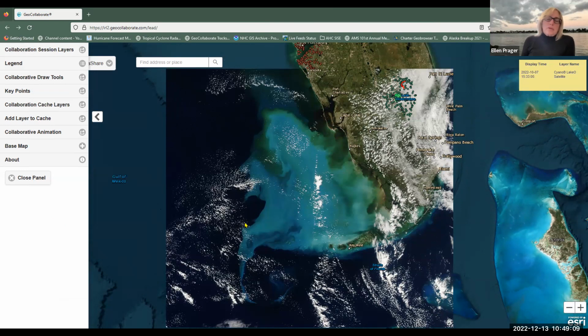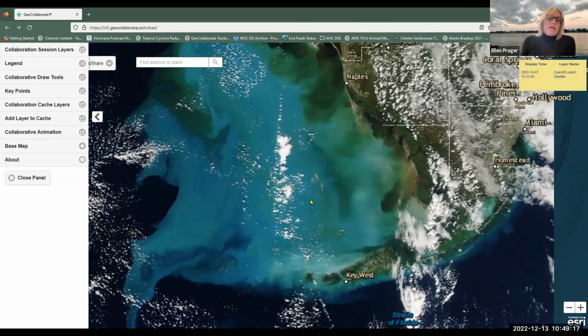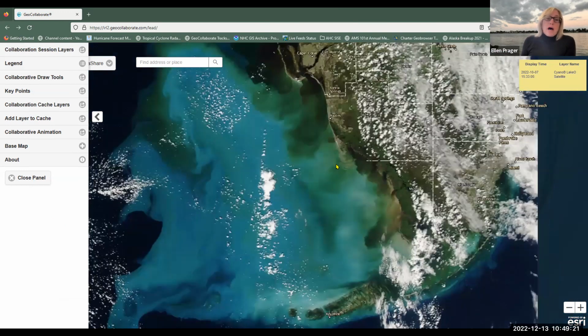Right. So you can imagine, for coordination of science and research, you could combine this with going out on research vessels, taking measurements. You could plot the tracks. We could use some sensor data. We could use model data to combine. Again, this idea of unifying data from different sources, pre and post storm, could be very helpful.